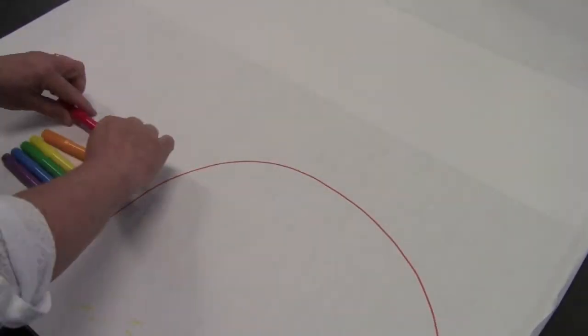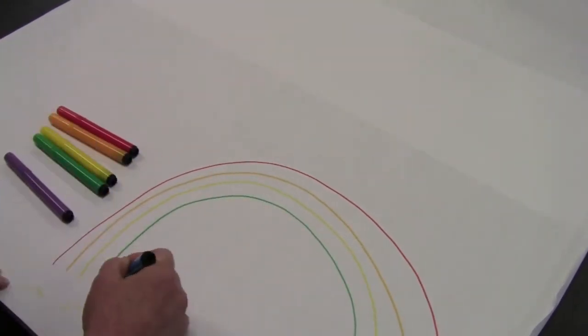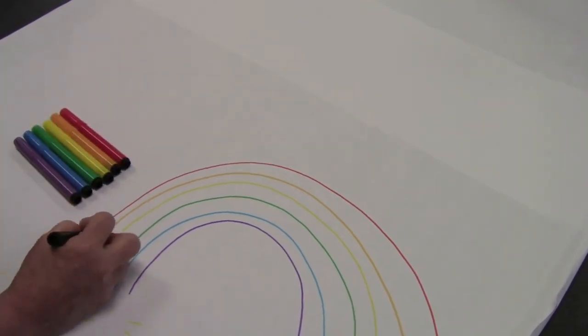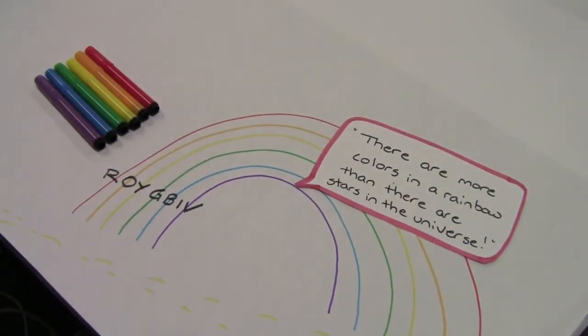Isaac Newton was the first to understand the rainbow spectrum as refracting white light through a prism. He decided to represent a rainbow with 7 colors, which is the mnemonic Roy G. Biv. But there are actually more colors in a rainbow than there are stars in the universe or atoms in your body.